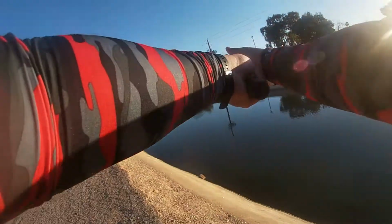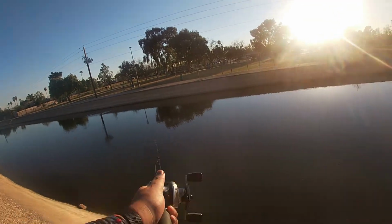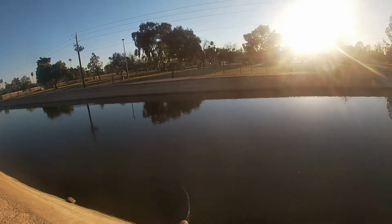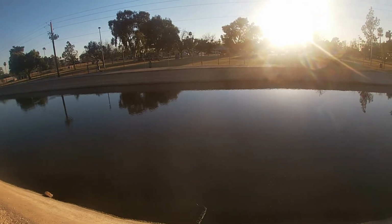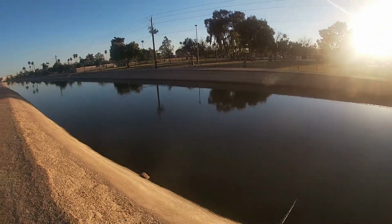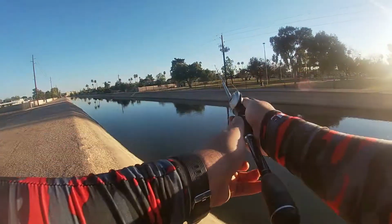But it's good to see water in here again. For the longest time, they drained a lot of the canals to clean them out, and this portion of the canal, compared to what's normal, hasn't been this way in, I want to say, a year and a half, almost 2 years. There's been water in here, but very, very low.